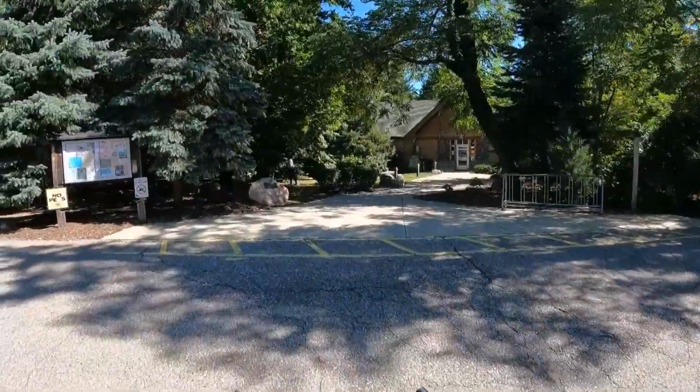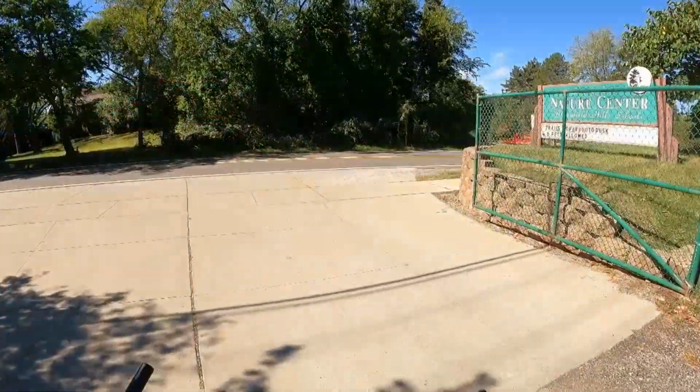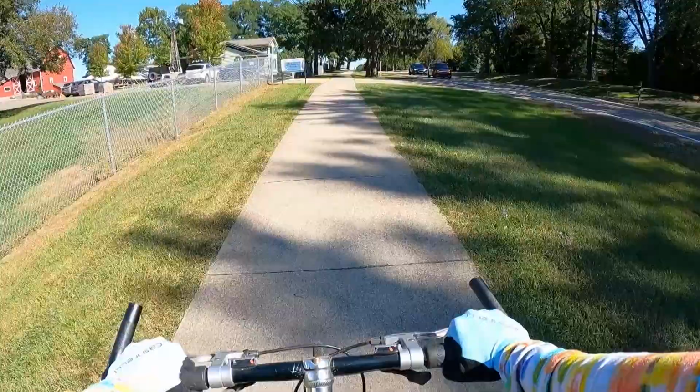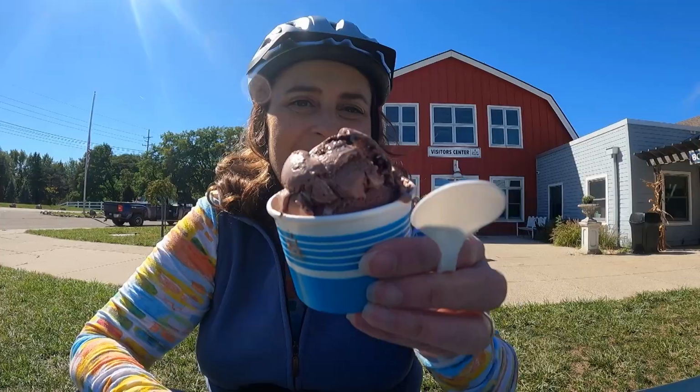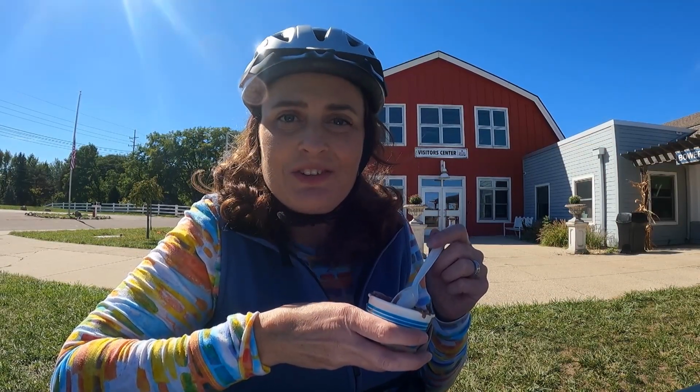Now, if you're looking for a short outdoor adventure, you can park your car at the Johnson Nature Center, then head off for a 4.5-mile ride to another township treasure, the Bowers School Farm. I don't know about you, but I love having a destination. Not only can you visit with goats, but ice cream and lunch are available. Bowers Farm recently hosted a special event that celebrated 2 historic homes on the property. Let's hear more from Preservation Bloomfield.